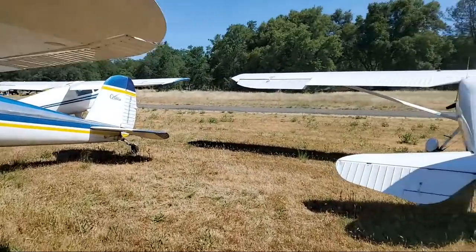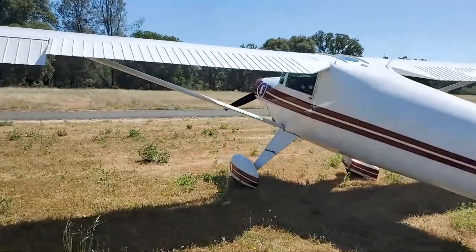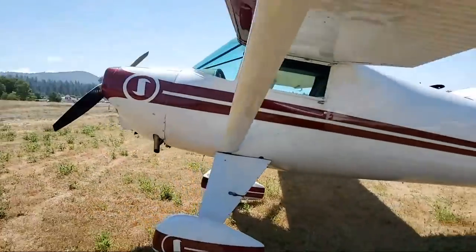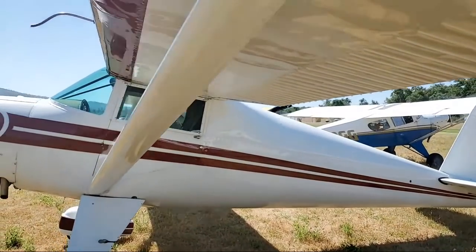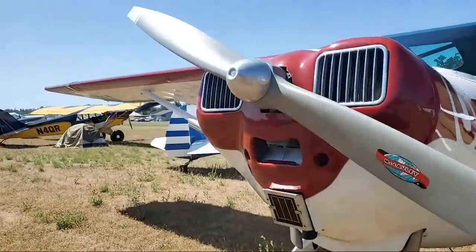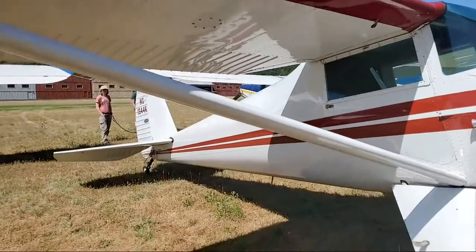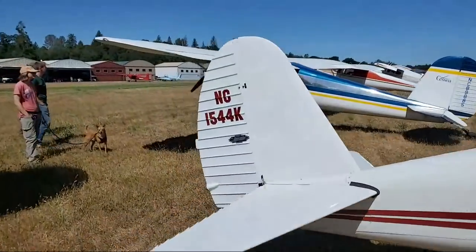Okay, here's your typical Luscombe right here. Another beautiful example of one. I suspect this is an 8A. How do you tell which model of Luscombe you're looking at? One of the ways is whether it's got a rear window back here or not. Stock cowling. And the stock 8A comes with a 65 horse Continental engine. Just beautiful.